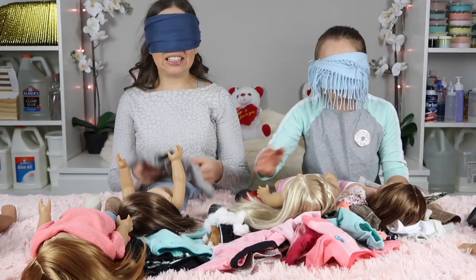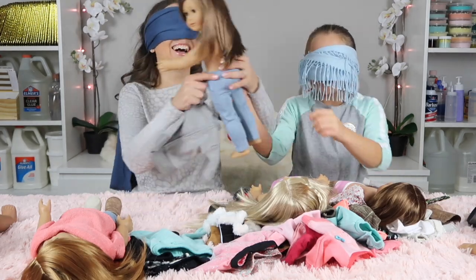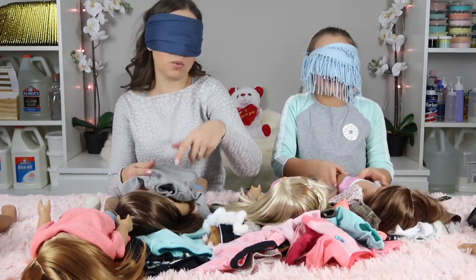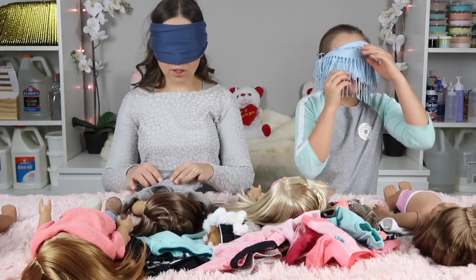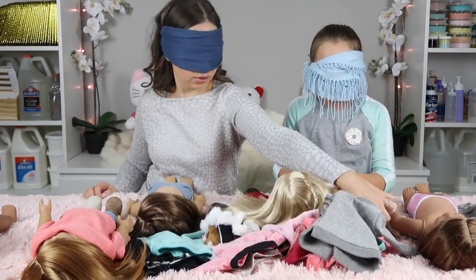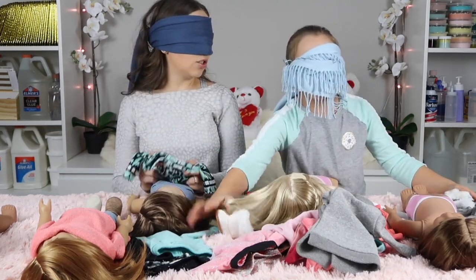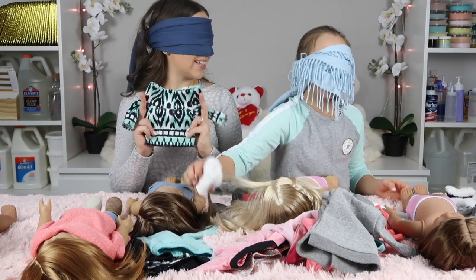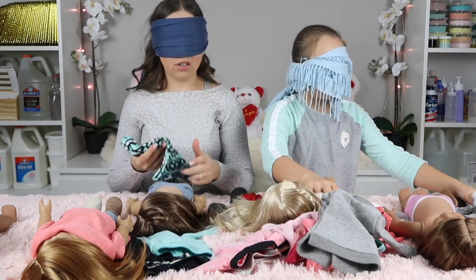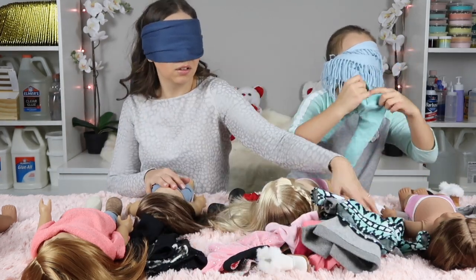All right, what? What's this? I think this is great. This is my doll. This is an off-the-shoulder sweater with the black and green Aztec print. Am I right? I think. I don't know what I'm feeling. Feeling the texture. But if this is Stella, would this go well with Stella? I think I want something else with Stella. I think I grabbed two bottoms, but who cares?